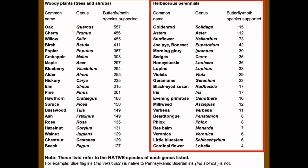Not quite as many species of butterflies and moths supported, but still in the hundreds or at least in the dozens. When you're looking at these lists and shopping, remember, these are the native species. So for instance, there are lots of species of iris that are native, but there are also lots that aren't. Siberian irises obviously aren't. Those bearded irises that you see blooming around Memorial Day, the really huge flowers, they're not native. So if you want irises that support the local wildlife, then look for the native species of irises.